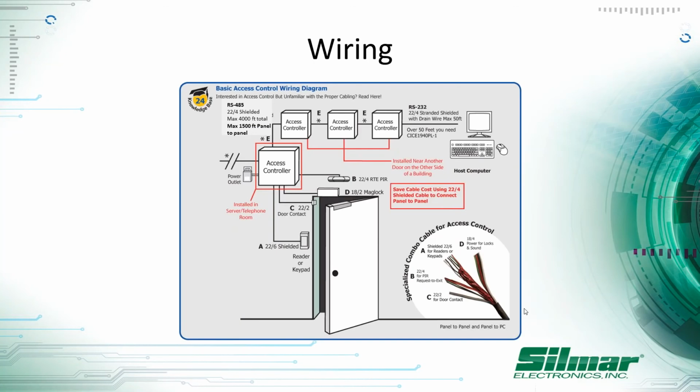Okay. I kind of basically brush up on how the wiring works. One of the main points we want to take into consideration here is that there is a cable that exists that is specifically designed for access control. It actually has all the wires needed for the access control. It's going to have 4 different sets of cable. One of them is going to be for the keypad and the reader. One of them is going to be for power, for doors and locks. There are going to be other strands for the PIR, the request to exit, and there are going to be 2 pairs for the door contact. So it's pretty much one cable that inside has all those strands, and it definitely makes the installation a lot cleaner, a lot easier.